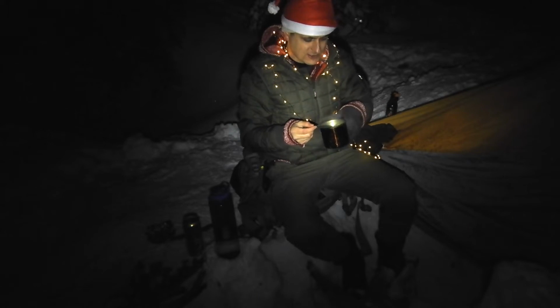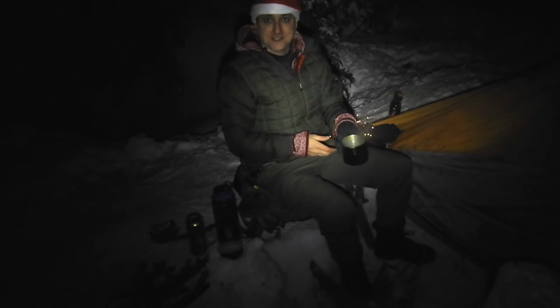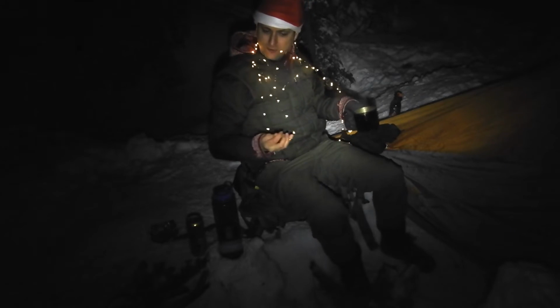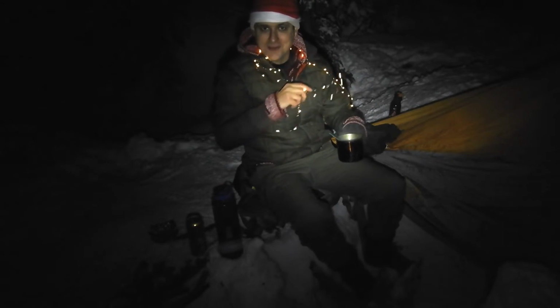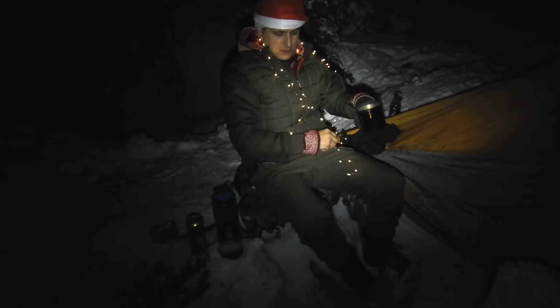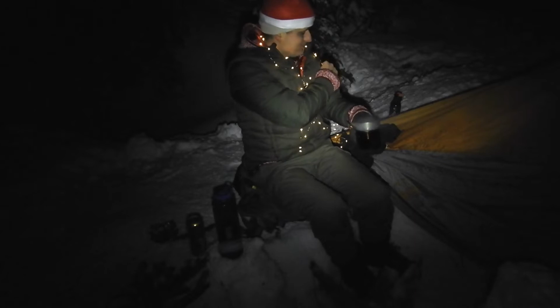Setting up the lights. Oh, sorry, the camera just decided to stop recording. Let me lavish myself with the twinkle lights, as my wife likes to call them. Whenever we go camping, she always brings these things. It's awesome.